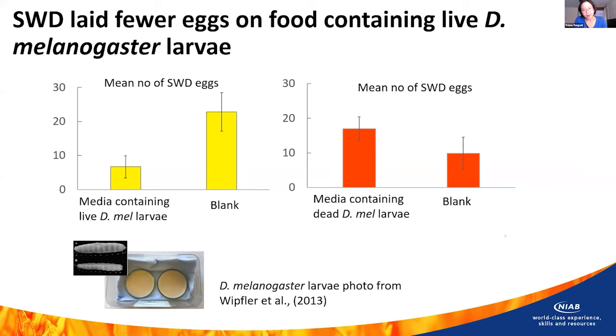Interestingly, when I placed only dead melanogaster larvae, killed beforehand, and offered them to SWD, SWD doesn't seem to be deterred from laying eggs on those plates. So what we can conclude from this finding is that there's something that live melanogaster larvae either leave on the plate or that comes from the live larvae themselves, that is detected by SWD and causes them to lay fewer eggs.